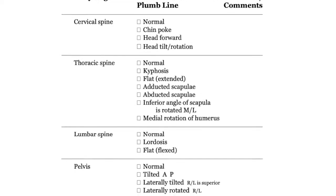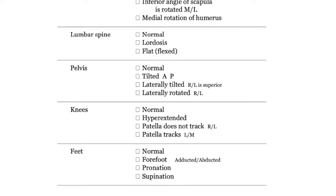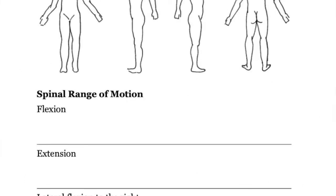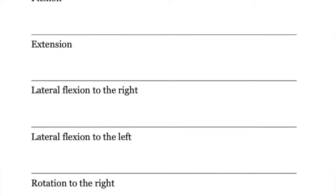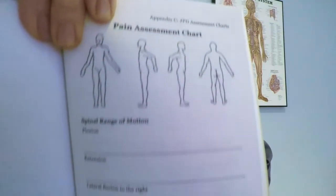And you can see how we talk about chin pokes and things like unleveling of shoulders. Then I also developed a pain assessment chart, so they could point and tell me what hurt where. And then I believe a range of motion chart. Oh, actually, it's right with the pain assessment chart. So you see spinal range of motion and different things like that, and I was noting whatever pain they felt in the very specific ranges that they felt them in. And based on these findings, I put together a Pilates program to balance out the musculature in form and function.